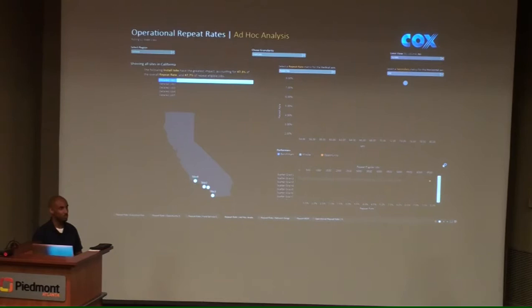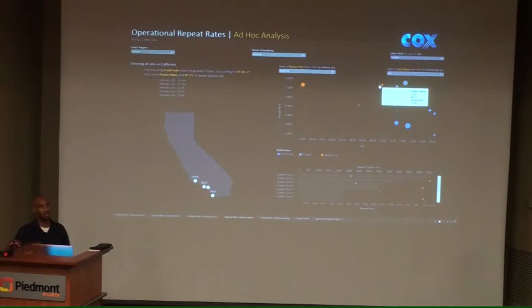Quick question about this chart: what is NPS again, and what is the size of the bubble? NPS is net promoter score, and the size of the bubble is how many repeat eligible jobs are in that category or in that grain. Here you can see we have a high repeat rate in this one bubble, but we don't run a lot of jobs there, so I probably don't need to make that a point of emphasis.